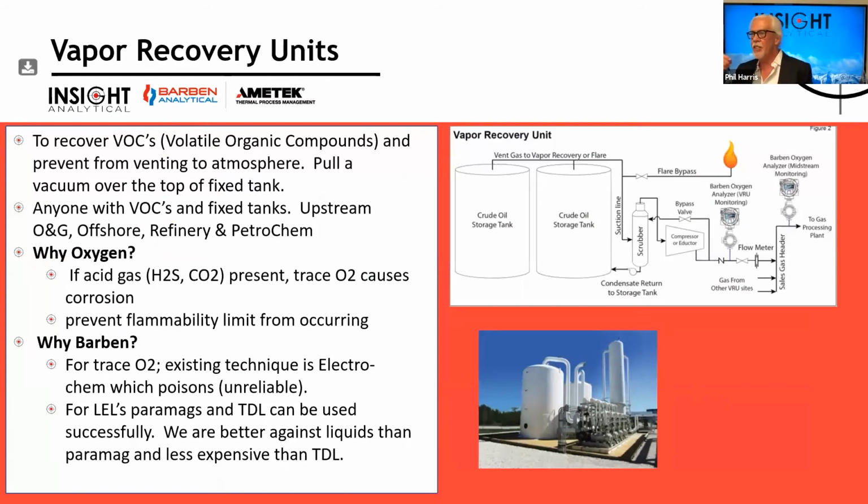So one of the applications that we will commonly see, and we're just doing one of these up in northern Alberta, is in vapor recovery units. So if we've got something like a condensate stabilizer or any kind of hydrocarbon processing facility, we may have some low pressure gases that come off the overheads of a tower, for example, and have to be compressed before they can either be put further upstream in the plant or put to sales gas. And so we want to be able to determine whether there's been any oxygen ingress into that system.